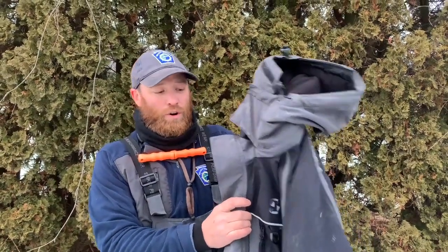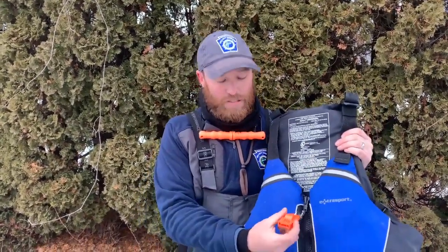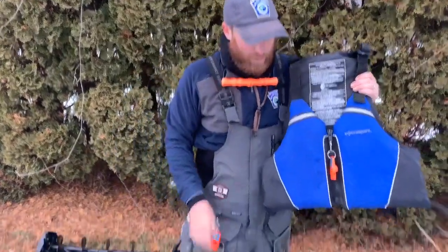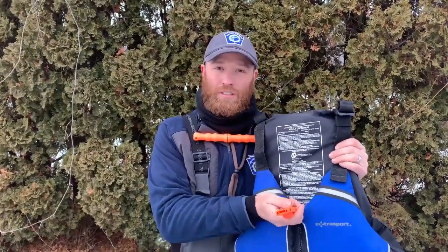If you don't want to invest in one of these, you can also wear a PFD. So any life jacket that you have around the house that would fit either under or over your winter clothing also will provide flotation to keep you afloat should you fall through the ice. The one thing that also is on many PFDs is a whistle. I usually carry a whistle, even just on my float coat, because in the event that you're out there fishing and you fall through and somebody doesn't happen to notice, you can use this to get their attention.